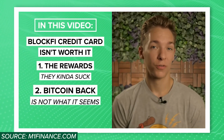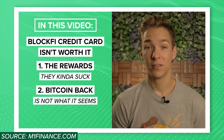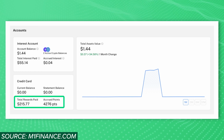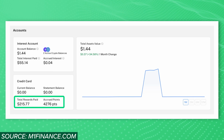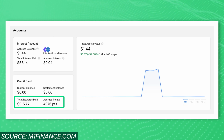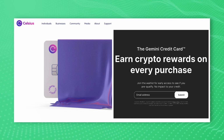Of course, as I mentioned in a previous video, the BlockFi card didn't quite deliver on what I wanted it to be. I still stuck it out for the first few months to earn the sign-up bonus and will have earned about 0.004 Bitcoin by the end of this billing cycle, which is about $250 at the time of writing. That's not bad for not doing anything outside of my normal spending, but since the rewards from this card just weren't that strong, I've discontinued it until a better crypto rewards credit card comes out. Currently, I've got my eye on Gemini and Celsius Network to see who does it best.